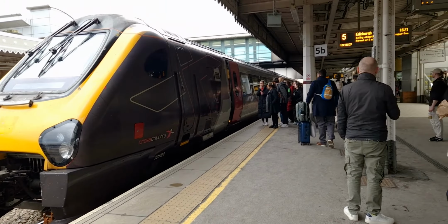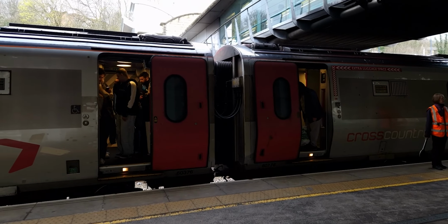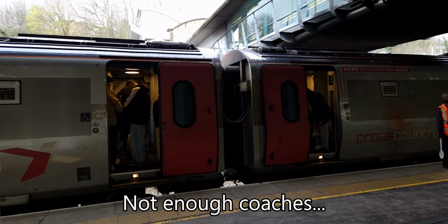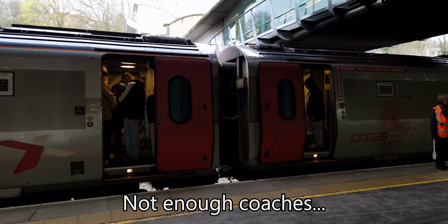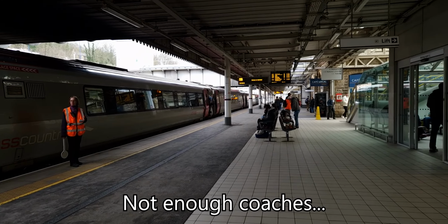Let's open the doors now on this particular unit. I mean, look at this. This is just a pure example of the rush hour crush. When people are squeezing in, there's no space. It's only a five car Voyager as well. I mean, come on, cross country, you can put more carriages on your train, seriously.